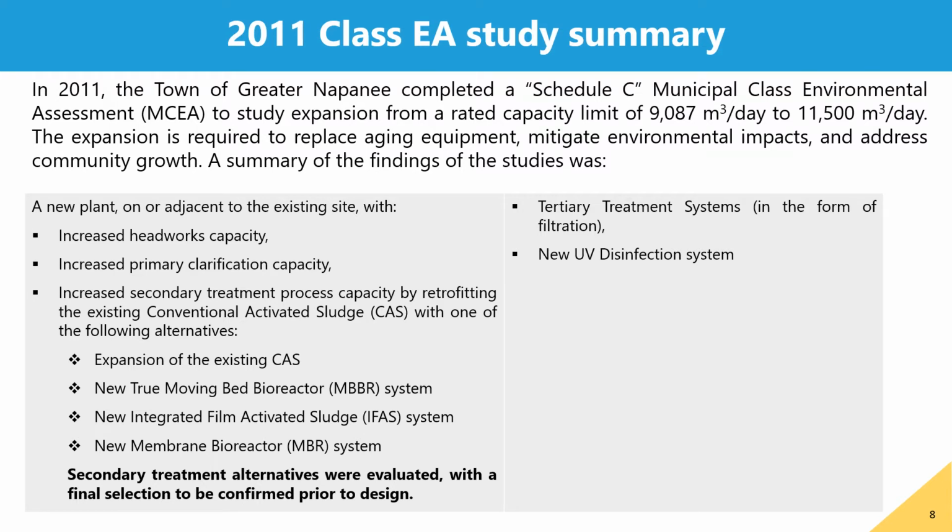A summary of the findings of the studies was a new plant on or adjacent to the existing site with increased headworks capacity, increased primary clarification capacity, increased secondary treatment process capacity by retrofitting the existing conventional activated sludge, or CAS, with one of the following alternatives: an expansion of the existing CAS, a new moving bed bioreactor, or MBBR system, a new integrated film activated sludge, or IFAS system, a new membrane bioreactor, or MBR system, tertiary treatment systems in the form of filtration, and a new UV disinfection system. It should be noted that the 4 secondary treatment alternatives were evaluated, but the final selection was to be confirmed prior to design, and this is the subject of the 2019 Class EA Addendum.